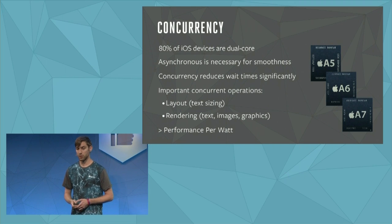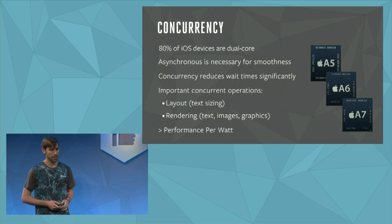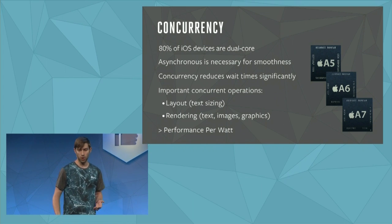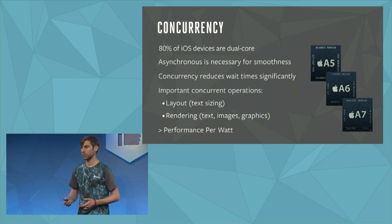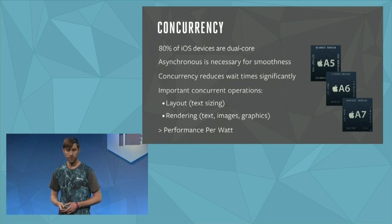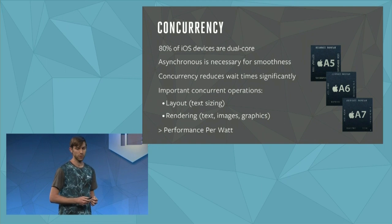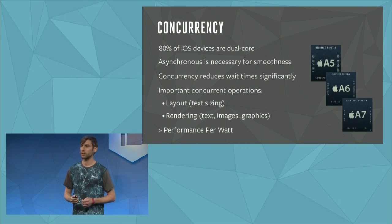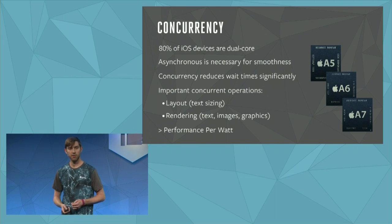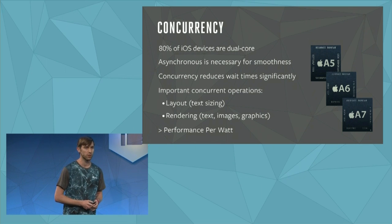Finally, concurrency is critical today because 80% of iOS devices are dual core. And of course, this has been all three of the last system-on-chip designs from Apple, and no doubt everyone to come will have at least 2 cores. Asynchronous operation is necessary for avoiding stutters in a UI, but concurrency allows you to radically speed up how quickly something will appear. The A7 processor is so fast that wasting even a percentage of one of its cores is a massive amount of performance to leave on the table.